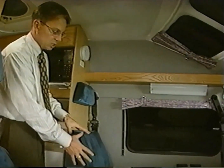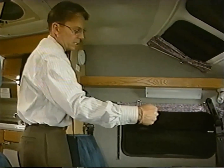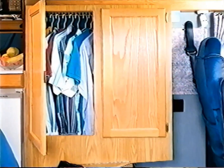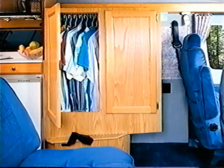You can also get what's called a removable wardrobe. It's a wardrobe that's interchangeable with this lounge seat. Sits here, provides about 36 inches more hanging height. Doors open like this. When you're traveling just the two of you, it gives you all that extra storage. But when you want to use the Roadtrek as a second car at home, take the wardrobe out, put the lounge seat back in. No tools required.